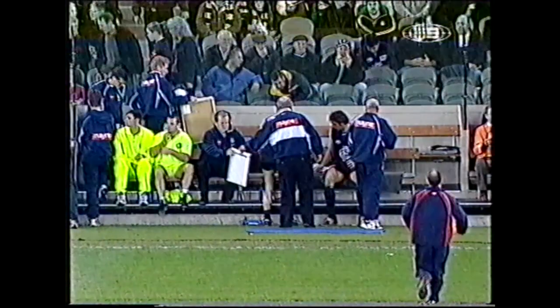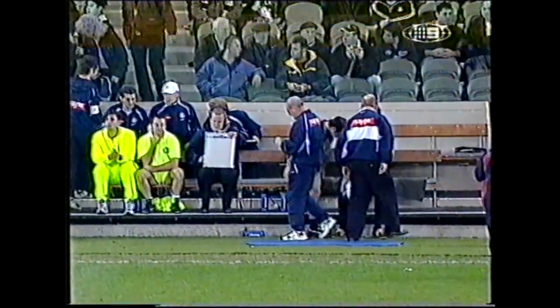Robbo. Just ran behind you there, Pete. You could have stuck your leg out and tripped him over. That would have made you even more popular. Oh, how popular would I be, Ed? Well, they love you at Carlton as it is. Gee, that'd be great, wouldn't it?